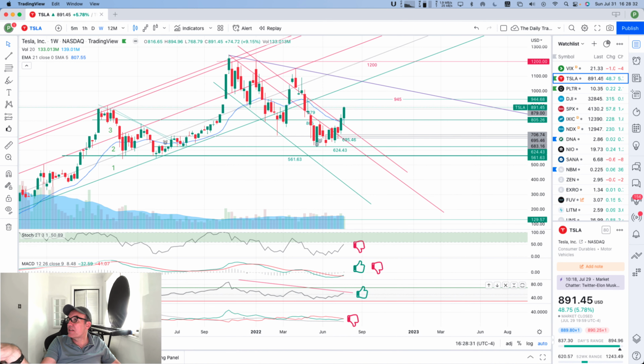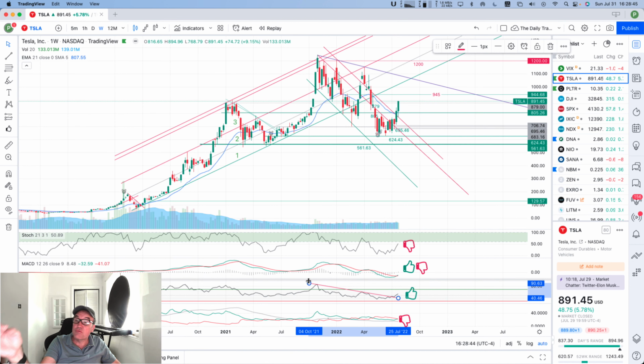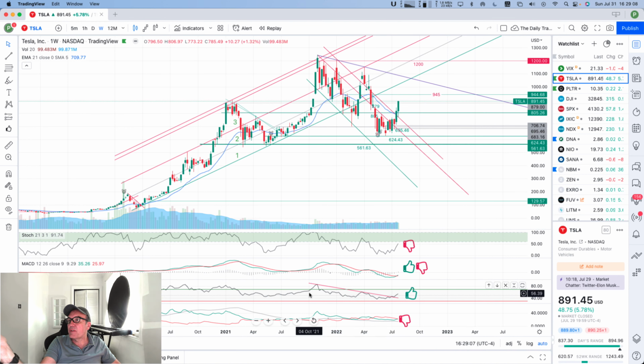RSI also, this is above 50. So this is basically bullish. And I have this downward trend that was broken. So we can also do trend lines on indicators to tell us what the trend is on those indicators. And right now, we had a decreasing relative strength index, relative strength of the stock, and this was decreasing. So it made a top right here.